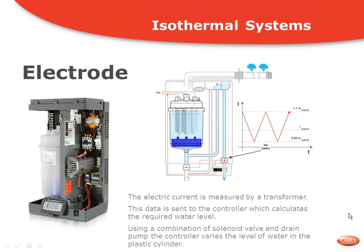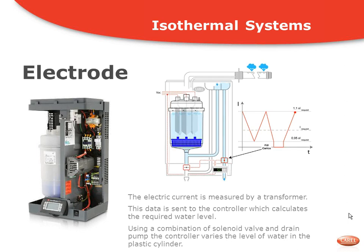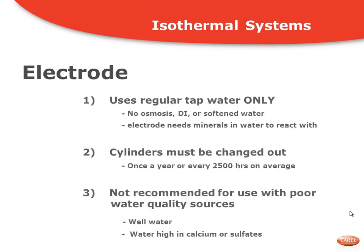That electric current that is passed to the electrode is measured by a transformer, and this is also connected via software to the ratio of the water and the amount of steam that's produced. We can control that very well, and it has great accuracy. The one good thing to know about electrode humidifiers is they are recommended for use on regular tap water only.